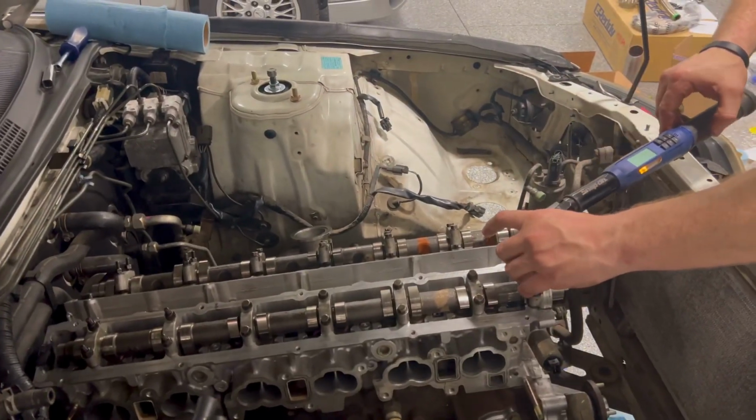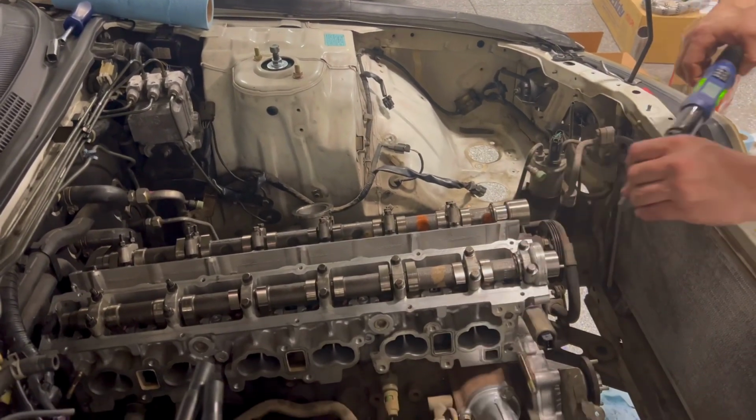$95. Pretty close to 93. 94. Close to it.